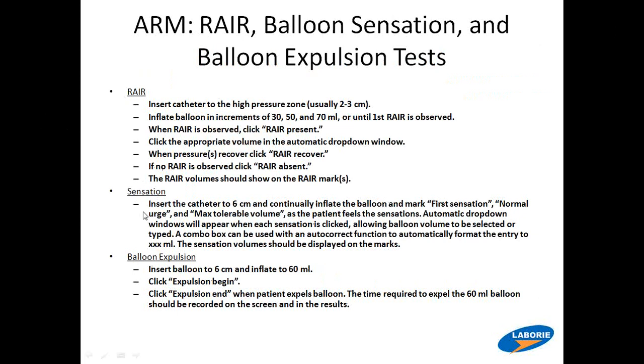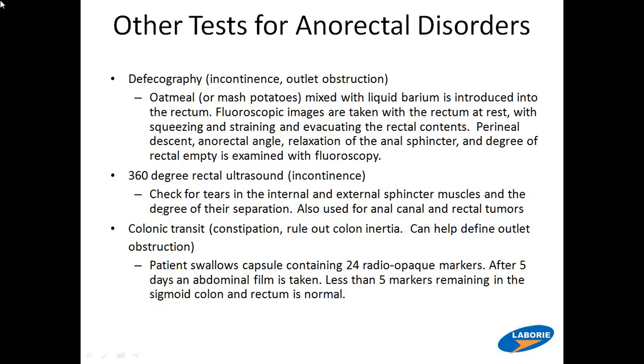And here's the other part of those tests, rectal sensation and expulsion. So let's just talk about some of the other things besides what you would get from LabArray that could augment your evaluation. And we talked about defecography. I won't mention it again. It can be useful with incontinence, but not gross incontinence where that's all the patient has. Remember, you can have some incontinence without outlet obstruction, and that sort of picture, sort it out better with defecography.